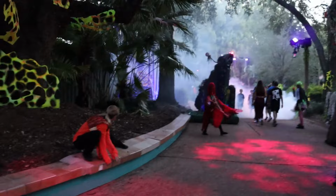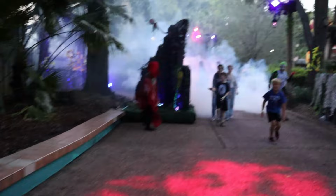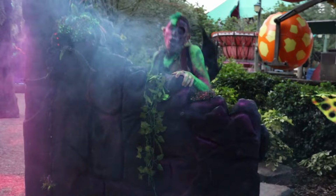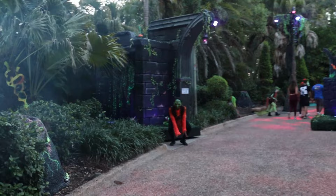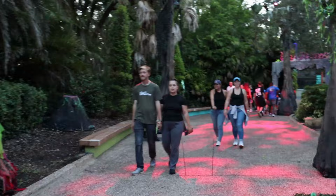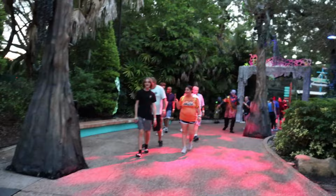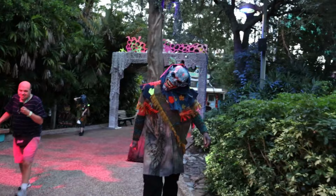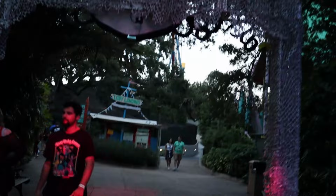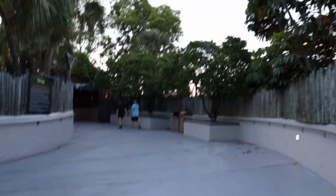I love that they extended the zone so much. Oh, look at this guy. I'm gonna floss my teeth in your hair. Dude, these actors are killing it. I can hear and smell the gasoline, which only means one thing. Chainsaws.